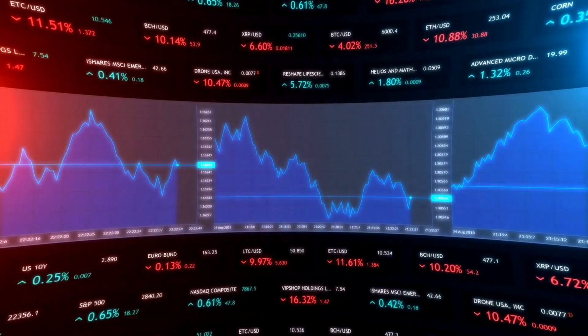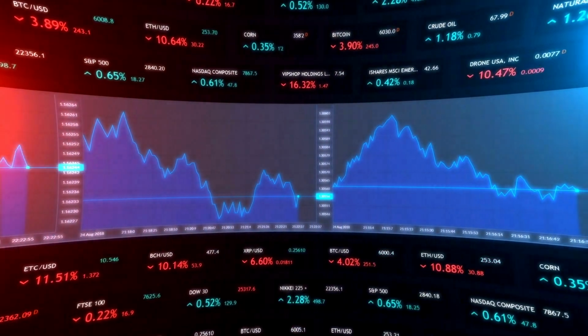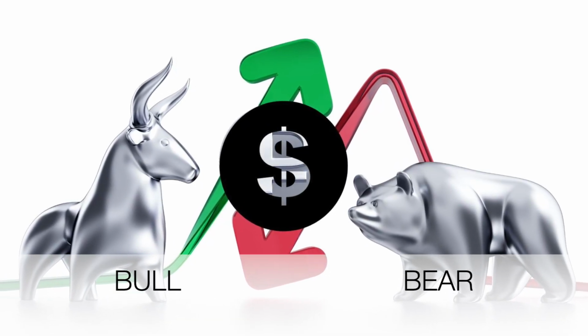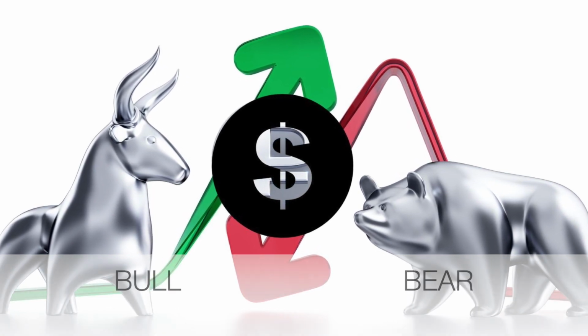The stock market is another indicator investors closely watch as it provides valuable information on the overall direction of the economy. A bullish market indicates optimism and positive economic sentiment, while a bearish market suggests a downturn.